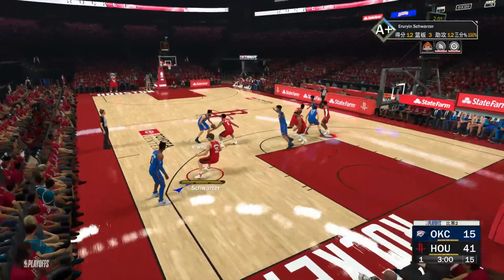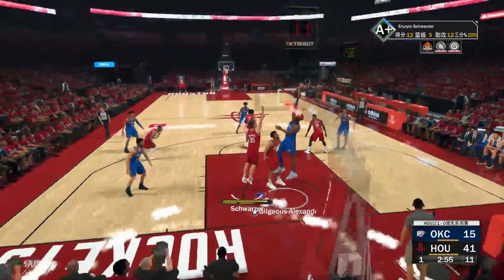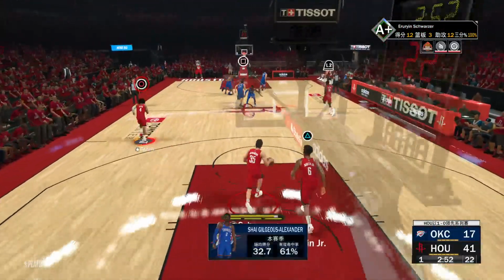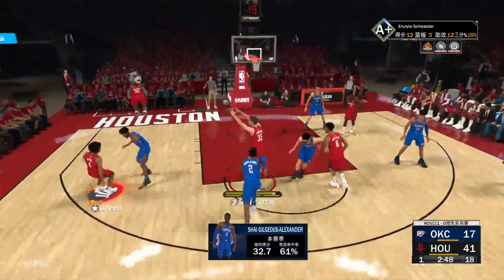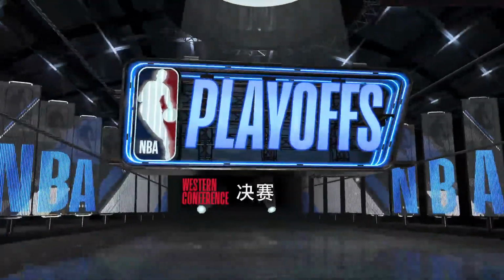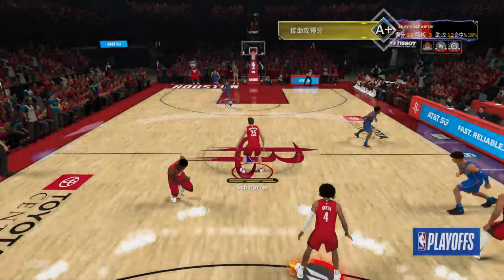Williams against Martin. Williams passes to Joe. To the paint, here's Gilgeous-Alexander. No layups right there for SGA, up to the rim. Houston's gone a perfect 4 of 4 from beyond the arc. A lot of their points coming by way of the 3 in the first quarter. Really seizing the momentum of this game, but doing it with a methodical approach.